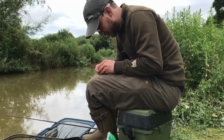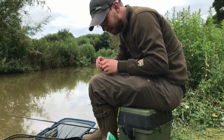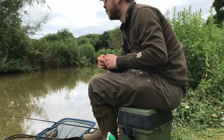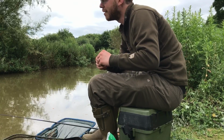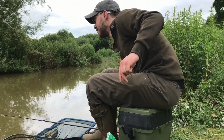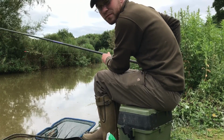Right then guys, bit of an update. Not too long left in the match now, I don't think, and unfortunately I've got a bad feeling that Kev's kicking my ass. He's catching a lot bigger fish over there. I was doing well to start with, catching loads and loads of small ones, but now he had an absolutely colossal bream just a minute ago, and I think that's probably going to be enough. So I did try fishing on the bottom like Kev was, and I did catch a bream, but it was only about half the size.